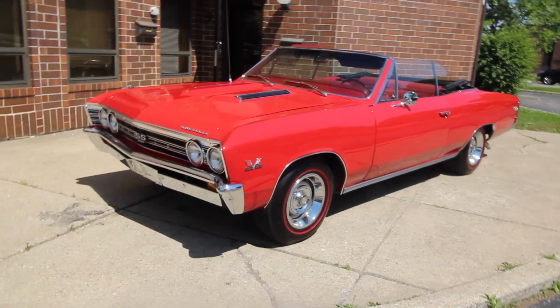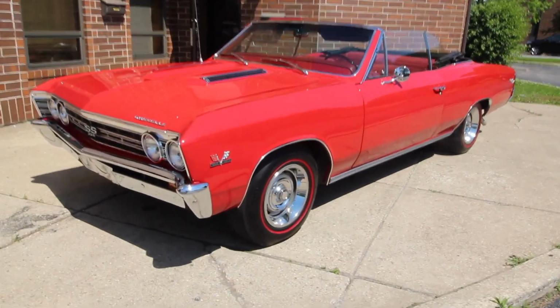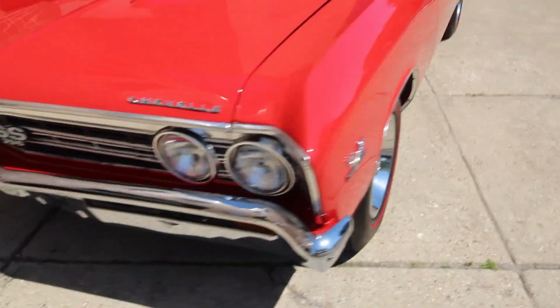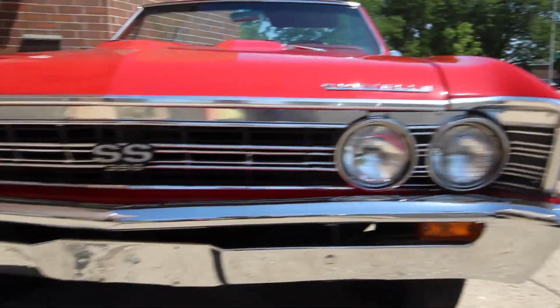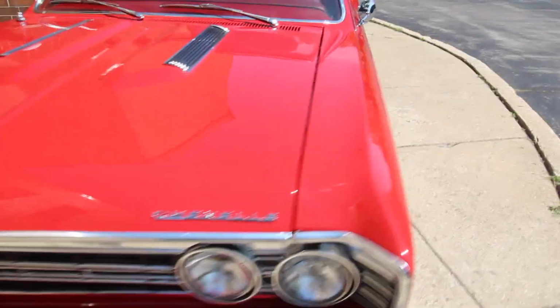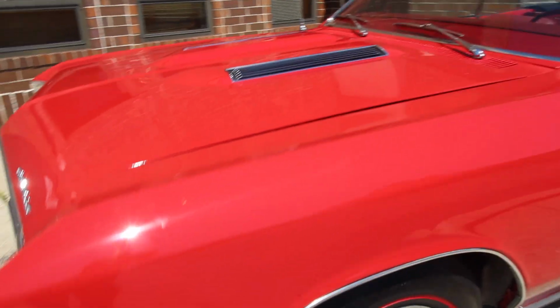Up for sale today, I got a 1967 Chevelle Real Super Sport 138 VIN convertible, number matching 396, 350 horsepower. It received a relatively recent rotisserie frame-off restoration. About 1,000 miles since it was restored.